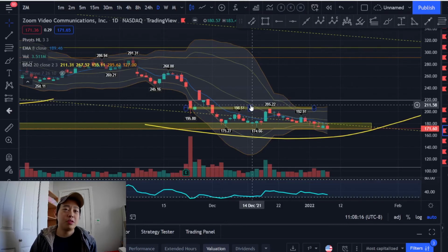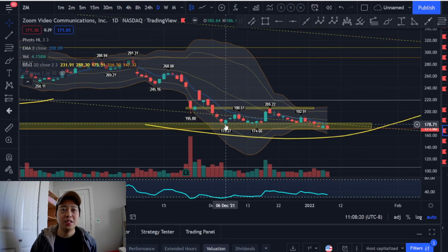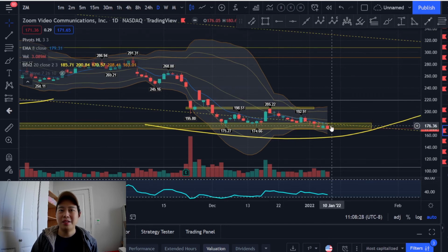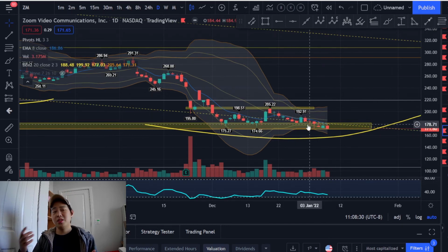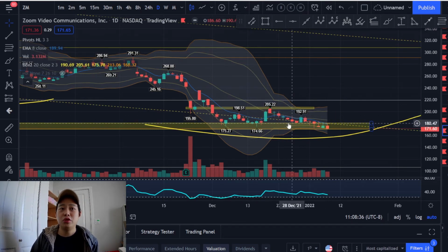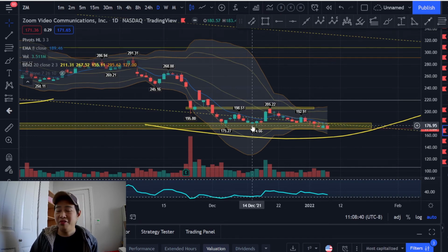So for example, let's look at something like ZM here, Zoom Communications. It goes up, goes back down to the support zone. Now it breaks over, and now you think that there's an uptrend, but now it fades, and then it continues to fade a little bit more. So with this sort of chop, it's very hard to determine any sort of pattern here, and there's no real good risk to reward unless this support zone around 175.